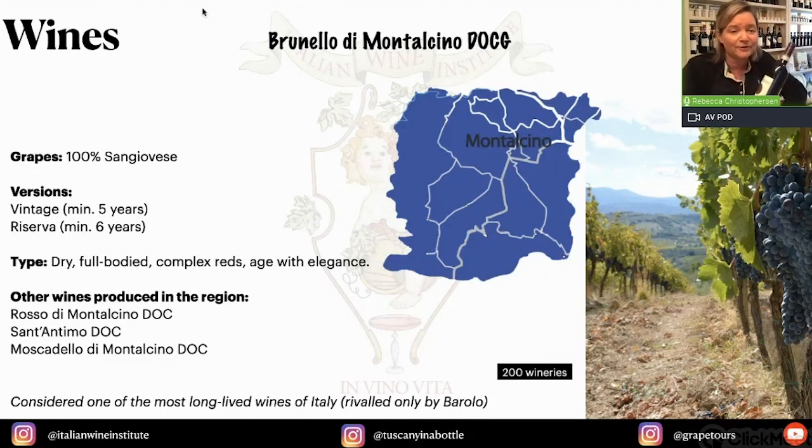Another super special characteristic of Brunello is its very long aging. It's basically 5 years old before it goes on the market. So right now we have the 2015 on the market, and very soon we'll have the 2016. So with the 2021, that can't come fast enough.